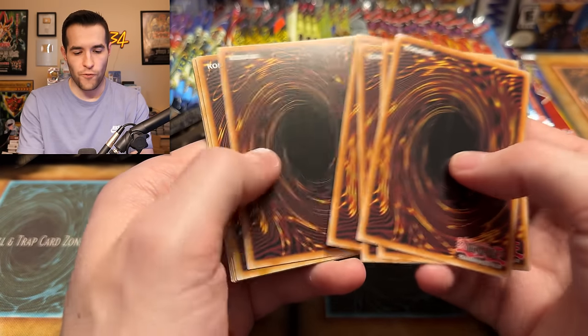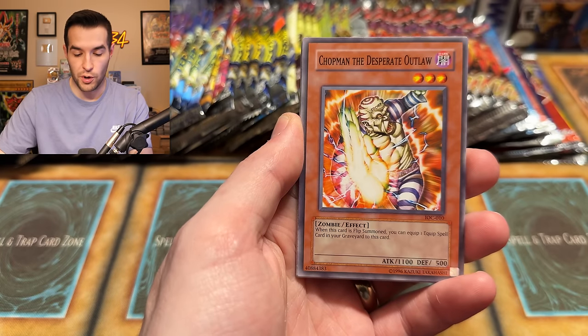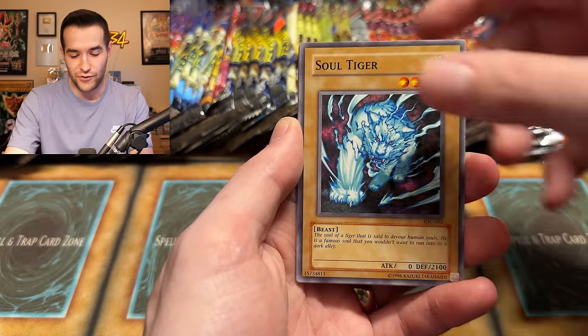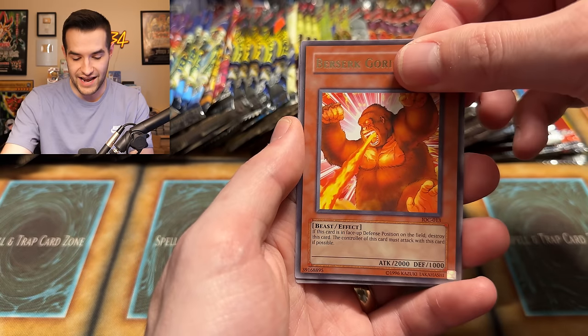So I think you do 4 and then swap or something like that. Lord Poison. We have Thunder Crash. I've been opening so many of the other ones. Chop Man, the Desperate Outlaw. Hiya! That was good luck for us in the big Chop Man IOC first edition pull. Amphibious Bugroth, we have Ojama Yellow, we have Berserk Gorilla, and Burning Algae.